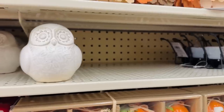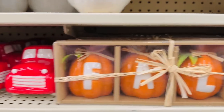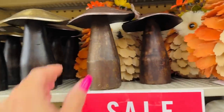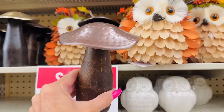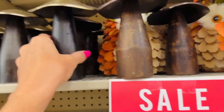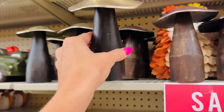So now we're moving into some of the fall critters. I love all of the little owls that they're showing and then the little trucks. So many just adorable things. Look at these. These are like a larger mushroom. They look like they're kind of wooden with a copper top with that owl. I think that would be so cute. And then here's one that has like the little gold top.